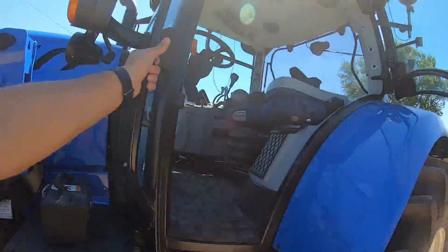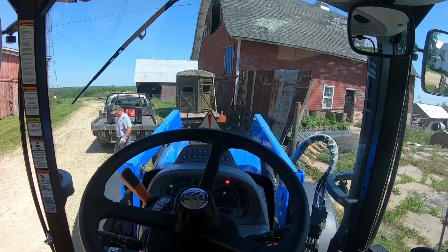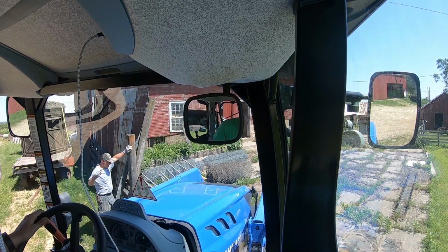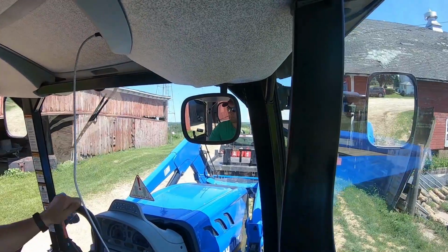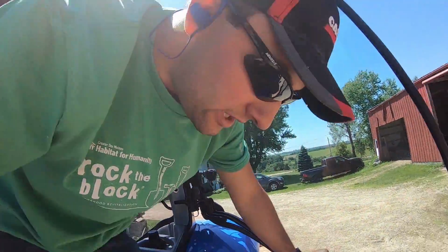So you drop the bucket, you gotta unhook the Euro. It's basically a pin that goes through those bottom things right there. You unhook it, and you can drop it. Sweet. First time using the loader.